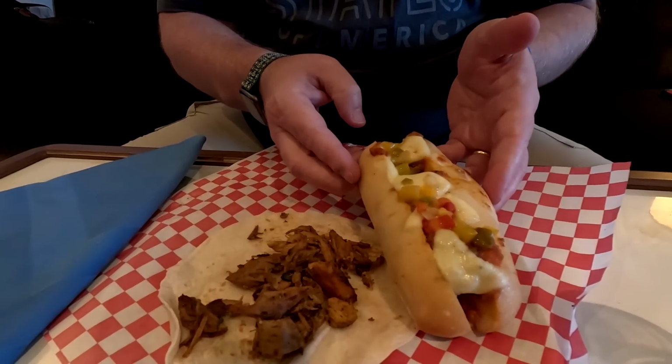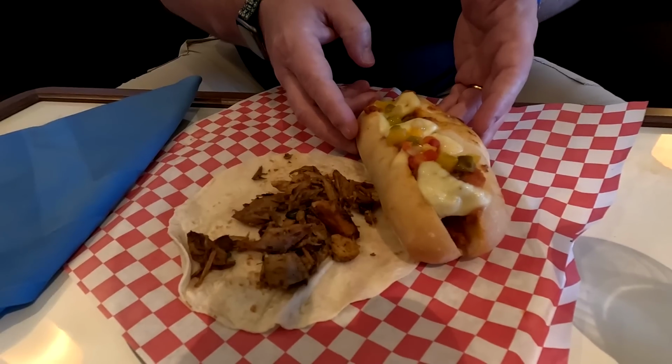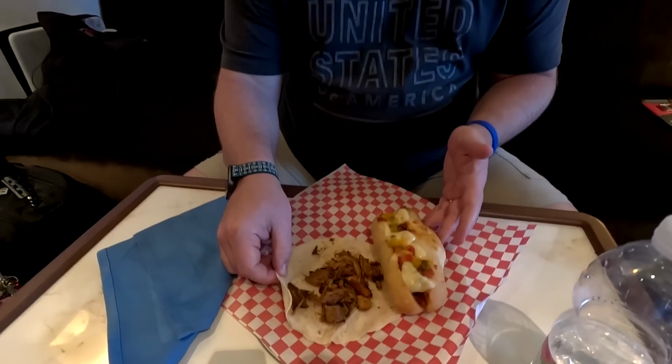The only difference there is that they do also have some Italian items. So for instance, I got this Italian meatball hero sandwich. It looks pretty good. So I'm gonna try this and see if it's the same or different. I can pretty much tell you this taco is exactly the same as Blue Iguana, so that's no different there. So let me try this meatball sandwich and see if it's any good.